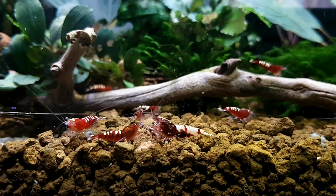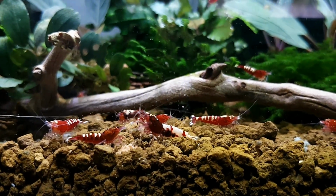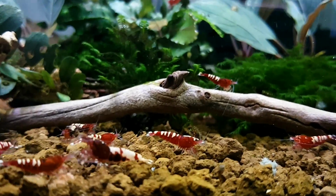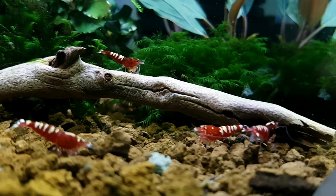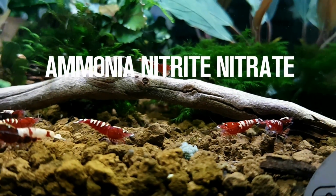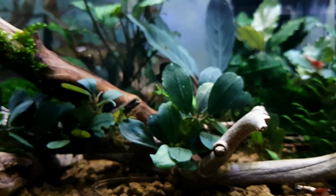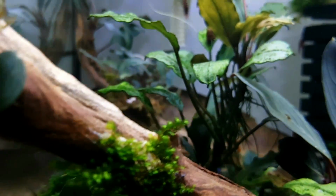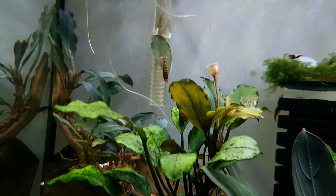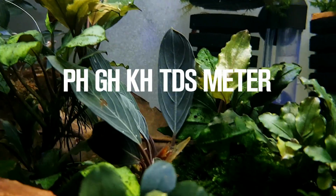Now, a way to make sure that you have the right parameters, aside from the research and the planning, is to have test kits on hand. The test kits that you will need for your shrimp keeping journey are ammonia, nitrite, and nitrate. Those 3 are for making sure that your tank is cycled, and once it's cycled, doing tests on nitrate to make sure that the water quality is good. The other tests that you need are pH, GH, KH, and a TDS meter.